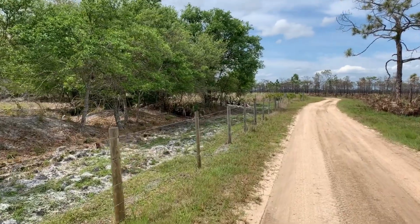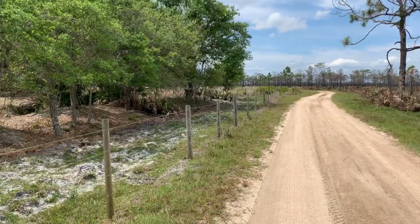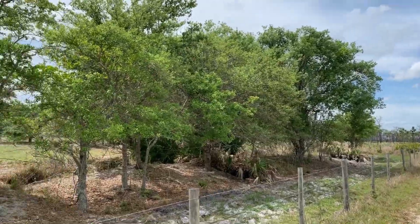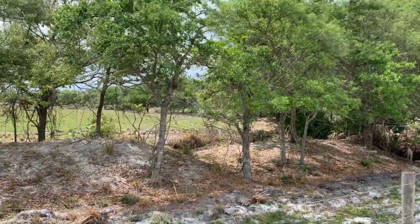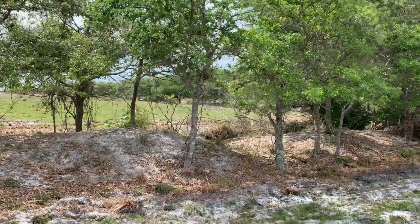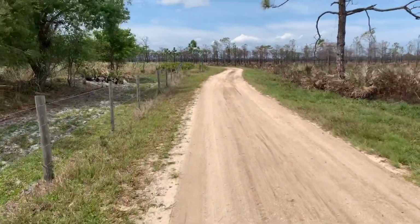Yeah, he's looking right at me. He knows I'm here for sure. I don't know why he's not bolting already. Oh, there he goes. Yeah, you might be able to see him in the distance there moving. He just stopped and turned around looking at me. He's about 100 yards, 120 yards away. But there must be a lot of deer back here because I see them every time I come.